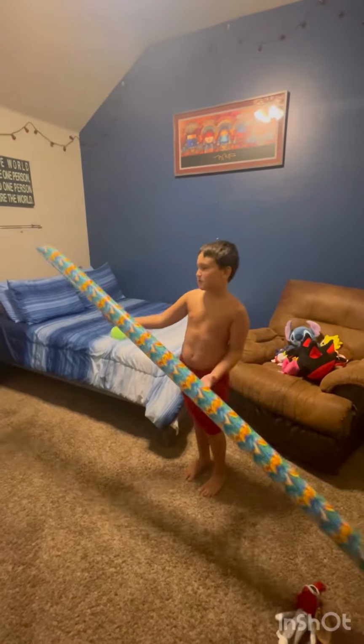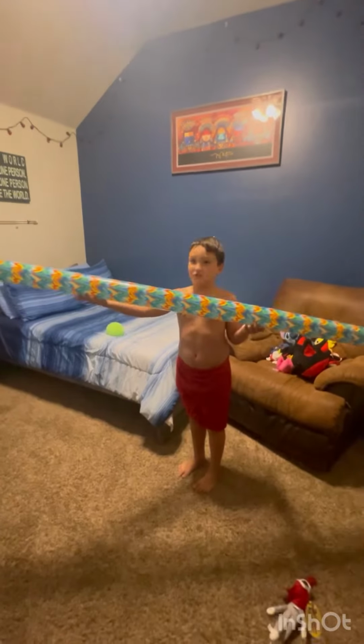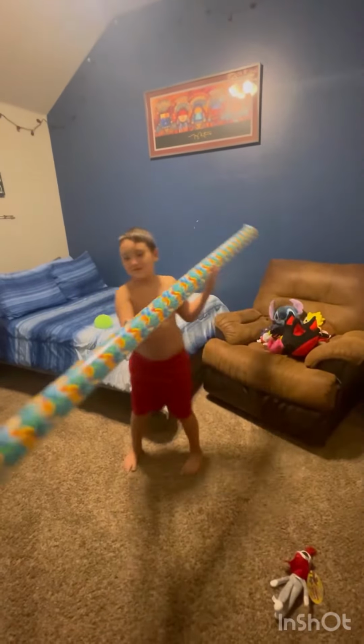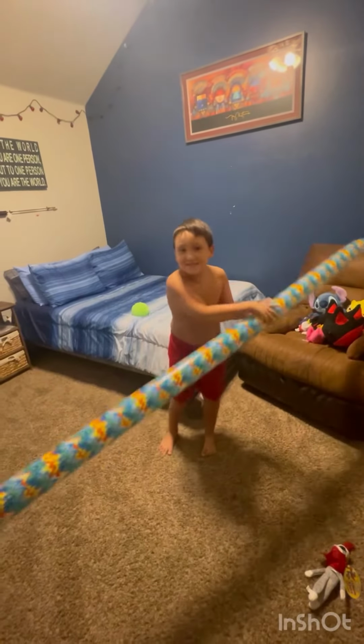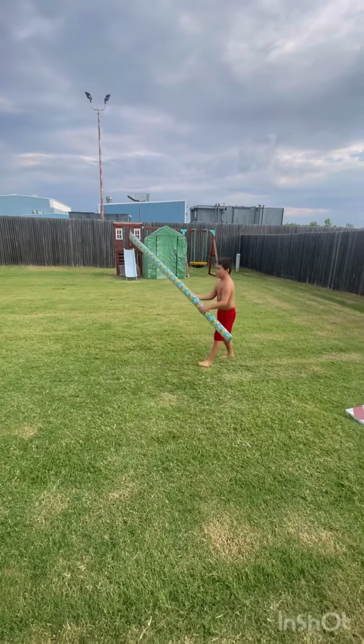So the final last prize, I saved this for the best. The giant Superfly balloon. Well, now let's go to the backyard to fly this thing. Bam! Now we are in the backyard.